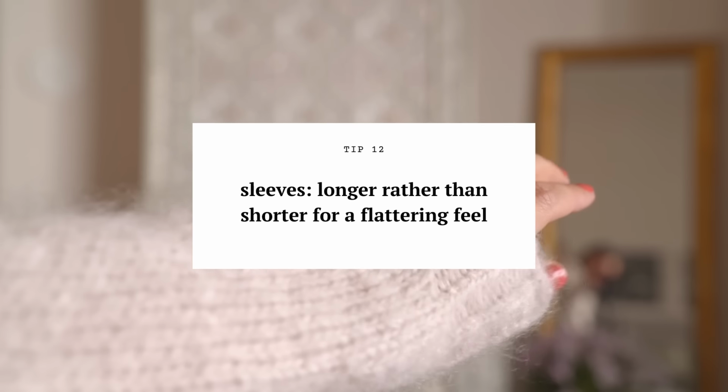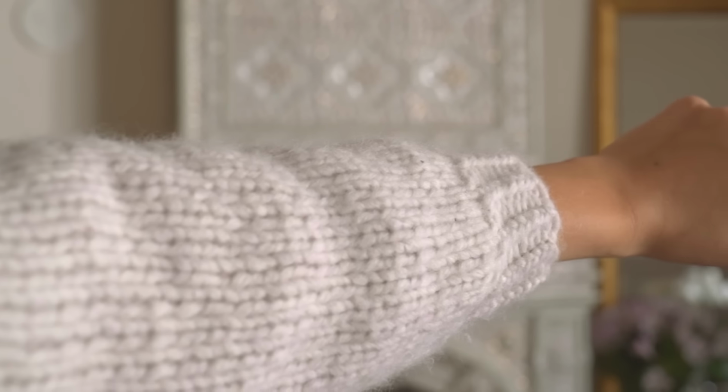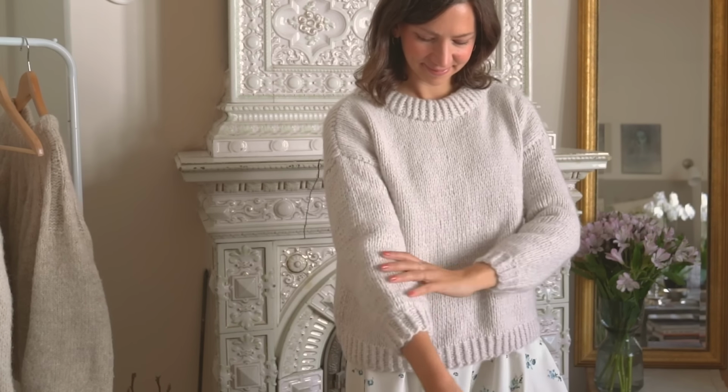Okay, the next tip is one that I see quite often when I'm browsing on Pinterest or Instagram, or just seeing what people are making: make sure that your sleeves aren't too short. And of course, this is a matter of taste, and this is my personal taste. But I love when the sleeves are a little bit longer. I just feel like that gives a more feminine and flattering vibe. Of course, if you're doing a 3/4 fit, then this doesn't apply.